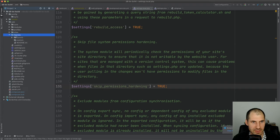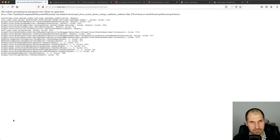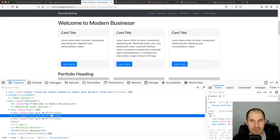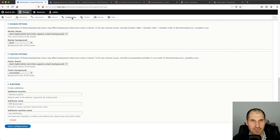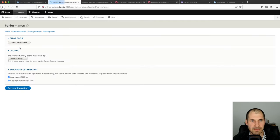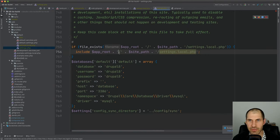Okay, so it comes in. Let me just make sure this path is correct. Custom. Yes, yes, yes. Bootstrap. Okay. Symfony file system class not found. Yeah, I've got no idea why that's not working. Okay, let's go back here and let's just go to performance. I don't know, maybe. Oh, that is very interesting. It looks as if none of my changes have happened.